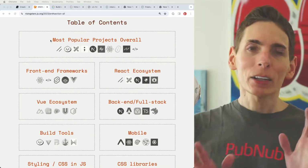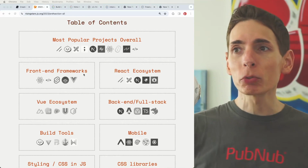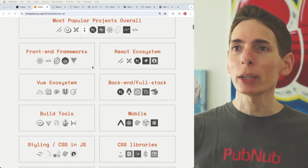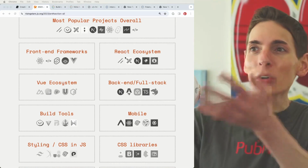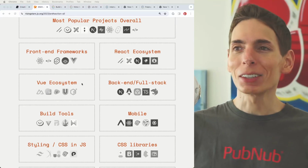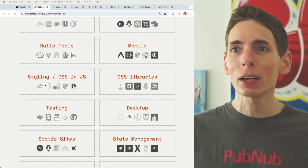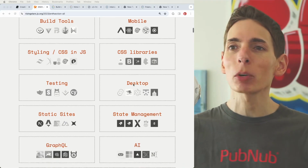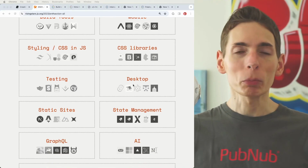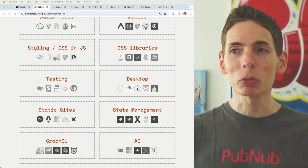In 2023, it's all categorized. They're all JavaScript frameworks by most popular overall projects. We've got our front-end systems, and then we've got our React and Vue systems. We know those are popular front-end frameworks because they have their own ecosystems that are counted here. Then we also have dedicated backend build tools. We have mobile deployments. We've got styling with CSS and JavaScript. We also have dedicated CSS libraries, testing, desktop, which we've heard about, Electron, and a new up-and-coming one written in Rust that I'm really excited about.